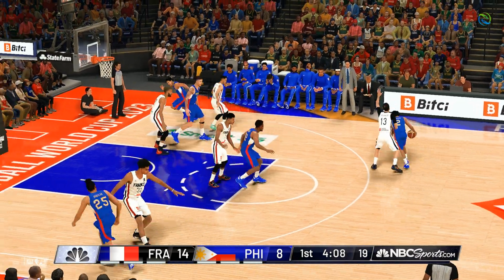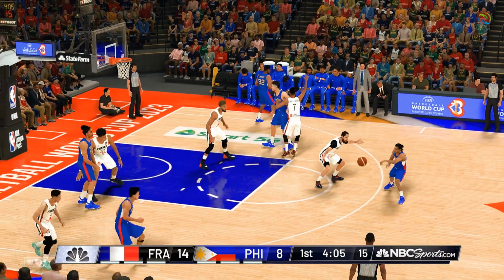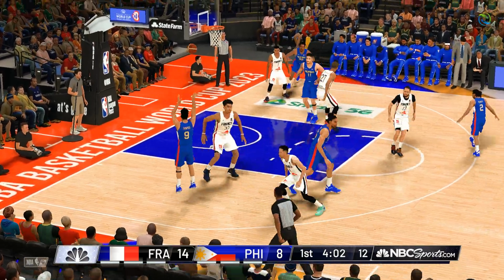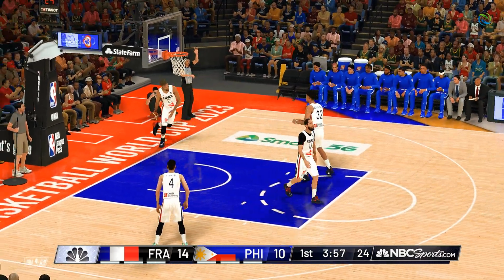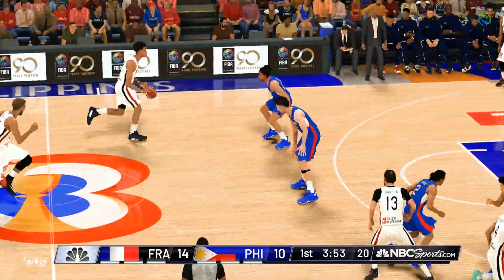He's guarded by Fournier. The pass to Thompson. Shot from the wing. And off the glass. That one's good. There you go. Not the best start, but maybe that's the shot that gets him in rhythm. France leading by four.